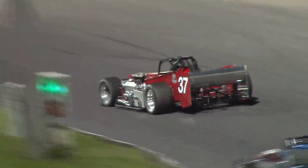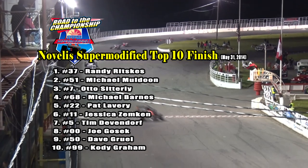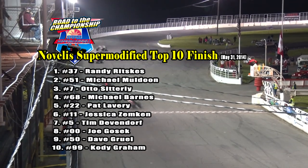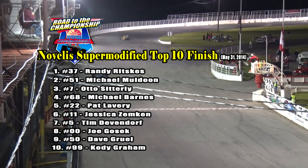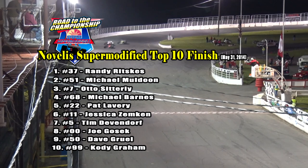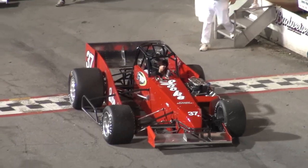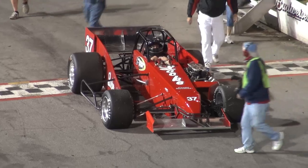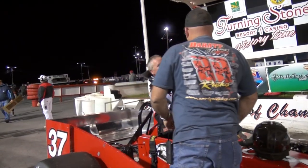but out in front, moving to his 10th super modified win at Oswego Speedway, it was Randy Ritskes giving Ken Locke and Locke Racing their first Oswego Speedway victory as car owners. Michael Muldoon crossed the line in second ahead of Otto Sitterly, Michael Barnes and Pat Lavery in the top 5. Jessica Zemkin would hang on for her second consecutive top 10 finish at the Speedway ahead of Tim Devendorf, Joe Gosick, and Dave Gruhl, as Randy Ritskes pulls into the Turning Stone Resort Casino victory lane.